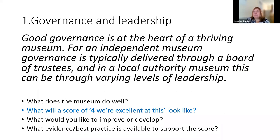So we're asking you again, think, what does the museum do really well? And what will a score of excellence look like for this? So, for example, do you have a clear vision and purpose? Do you consult with your stakeholders and people who are involved with the museum about how that vision and purpose looks? Do you offer support and challenge to your workforce, for example?